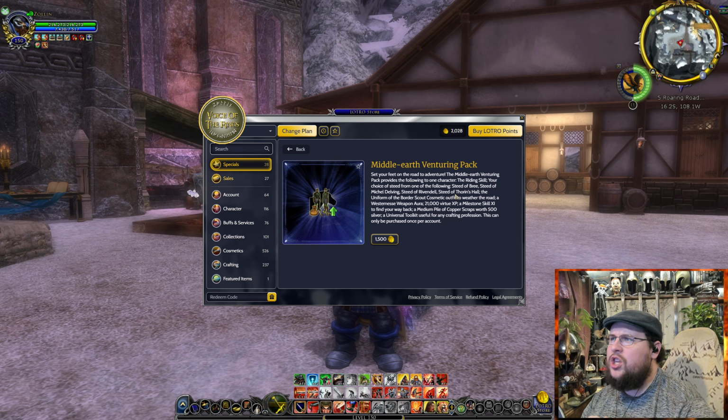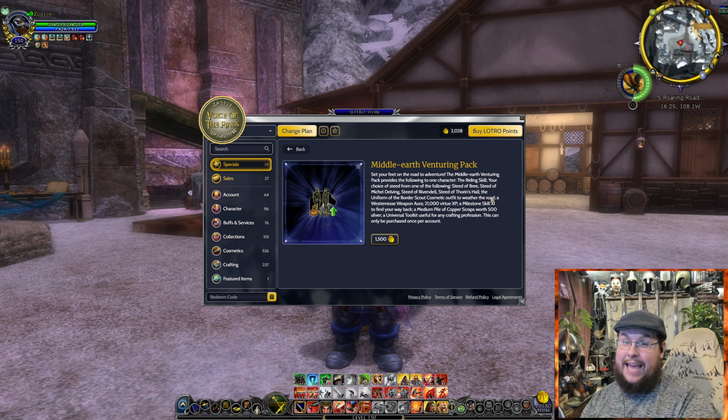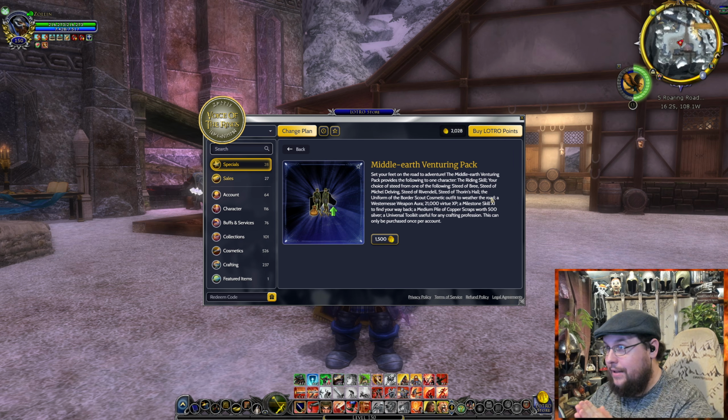So you get a riding skill, cool, your ability to ride, sweet. Your choice of a steed from the Breland steed, Mickledelving, Rivendell, or Thorns Hall, all pretty cool steeds. Steeds run for about 1,500 to 2,000 LOTRO points. Yes, you can earn steeds in game. All the free-to-play players and new players, please understand this: you can earn those in game. This is just convenient to have it immediately, all right?